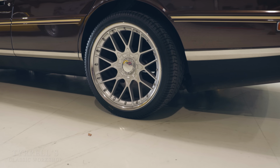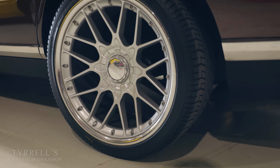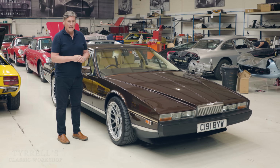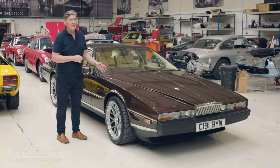Now, okay, it's a moot point as to whether they improve the appearance of the car or not. I'll leave that up to you. Practically, I'm sure they work very well. I'm not a great lover of the original wheels either, but I don't know. We'll see. But the car itself is stunning.